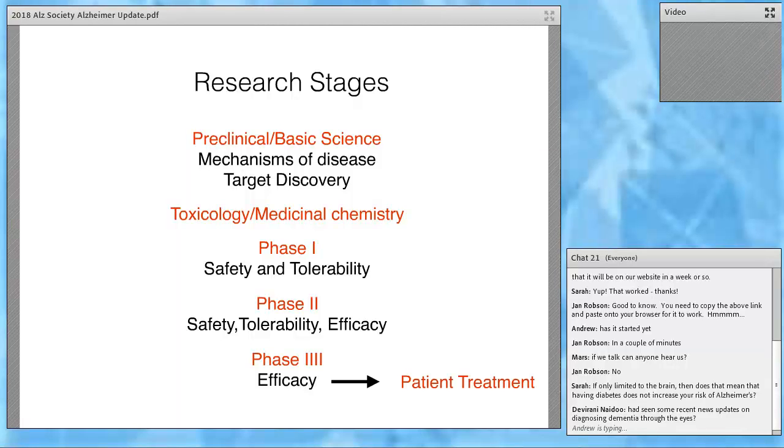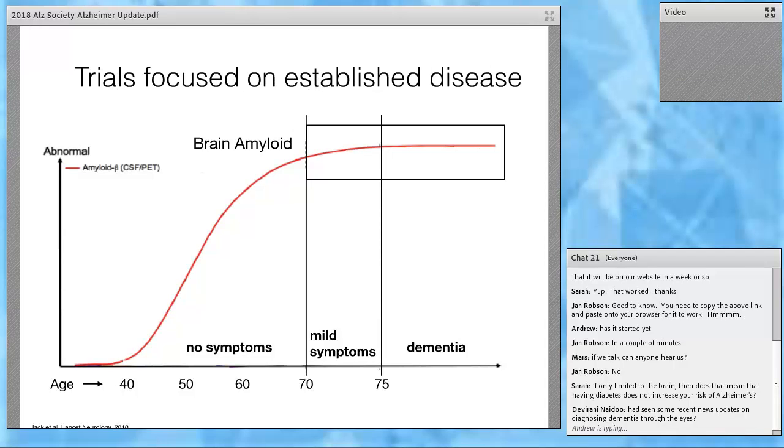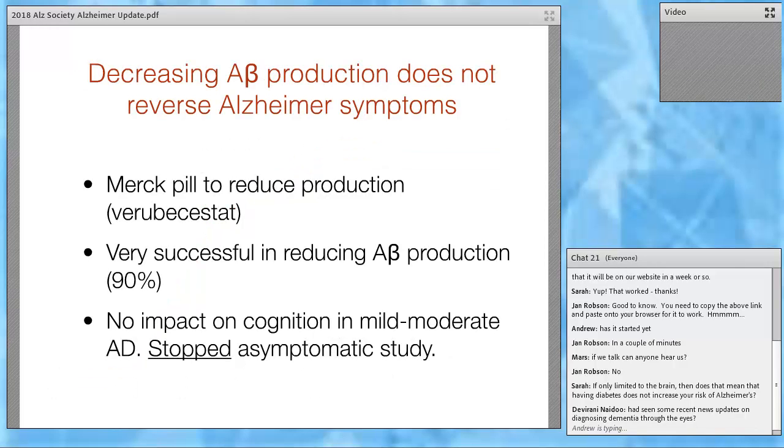And if it goes well in that trial, then it may be approved as a drug. And as you know, we haven't quite reached that stage yet with an Alzheimer's drug, but there are some important advances. So I'm going to focus on 2 areas that are being addressed and that are ongoing trials. The first cohort of patients are those that have either established Alzheimer's disease or have mild symptoms, and that's indicated by this box that you see on this slide here.